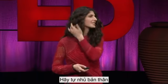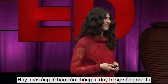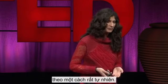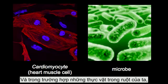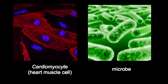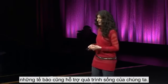Let's remind ourselves that cells are not an abstract concept. Let's remember that our cells sustain our lives in a very real way. We are what we eat could easily be described as we are what our cells eat. And in the case of the flora in our gut, these cells may not even be human. But it's also worth noting that cells also mediate our experience of life.